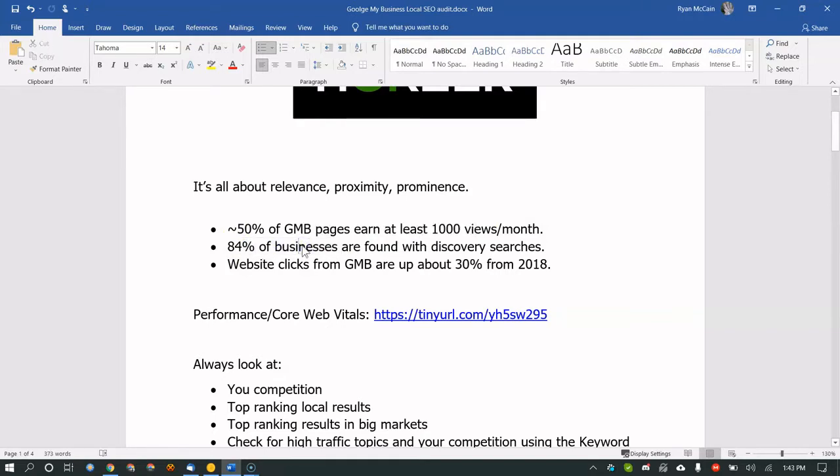84% of businesses are found with discovery searches. So not typing your business name, but typing in real estate agent Portland, right? So it's very important to get the proper keywords on your web page and your Google My Business profile, and not just keywords, but the concepts, the way words work together. I do a general SEO audit if you're interested in that. It gets into that in a lot of detail. It's not just keywords anymore. It's topics, words that are frequently found together. It's conceptual. That's a whole other topic though.